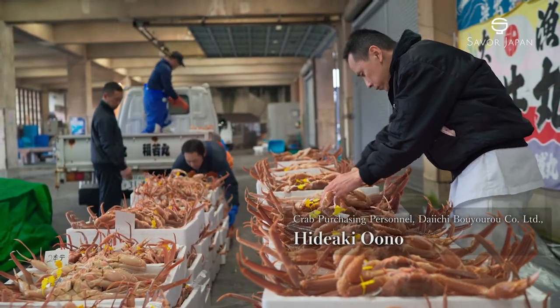He sorts out the day's lineup and immediately decides which crabs to bid for.